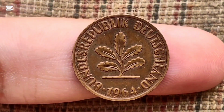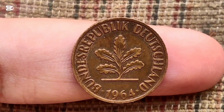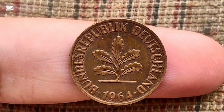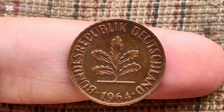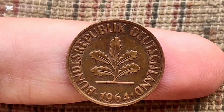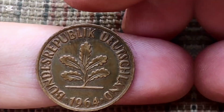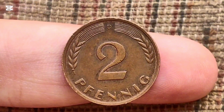The 2 Pfennig coin was part of the German Deutschmark currency system, which replaced the Reichsmark after World War II. Minted in 1964 by the Federal Republic of Germany, this small coin reflects a pivotal era in German history, a time of economic recovery and growth, known as the Wirtschaftswunder, or economic miracle.